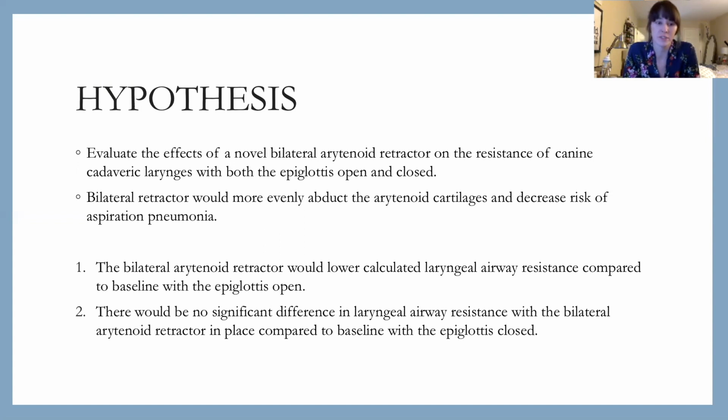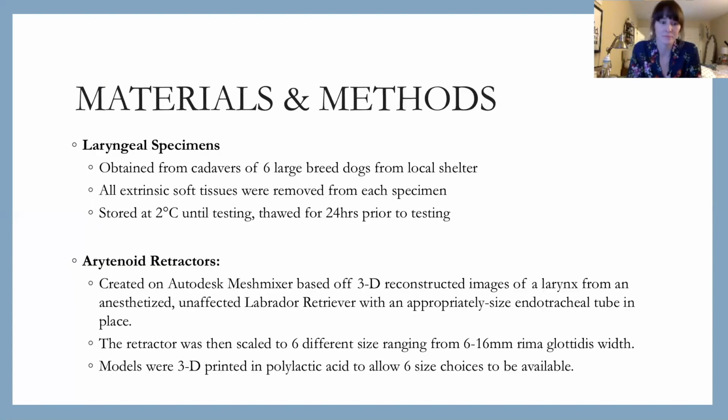The purpose of our study was to evaluate the effects of said arytenoid retractor on the resistance of canine larynges with both the epiglottis open and closed. Our primary hypothesis was that the retractor would lower laryngeal airway resistance compared to baseline with the epiglottis open, and that there would be no significant difference in laryngeal airway resistance after placement of the retractor with the epiglottis closed.